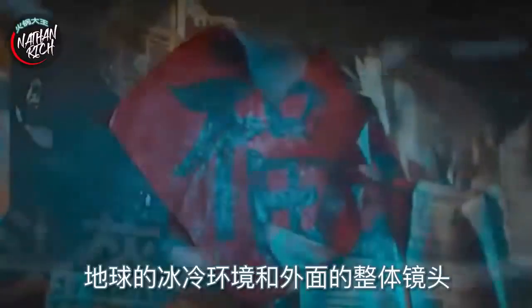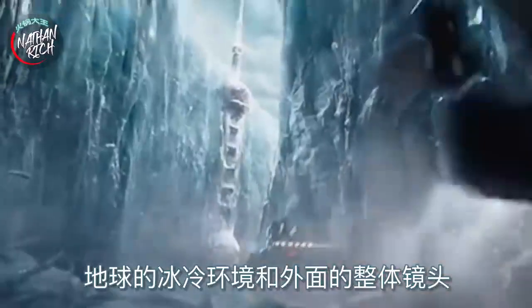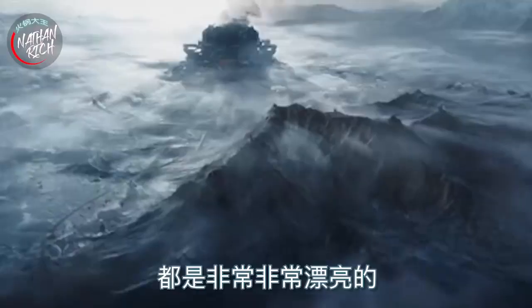Most of the acting was a step higher than what I've seen before from the Chinese market, and I thought the general feel of the cast was good too. The icy environment of Earth and the overall look of the outside shots was really beautiful.